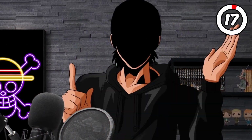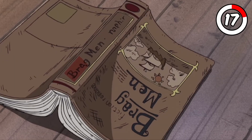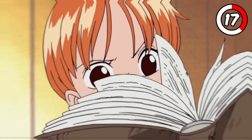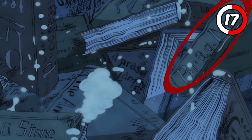Another really small secret I noticed while watching the anime in slow motion is this book called Brag Men. I first noticed this book briefly during the Little Garden arc while Nami was reading it, but then I was surprised to see the same book again during Robin's backstory. So what's this book about?